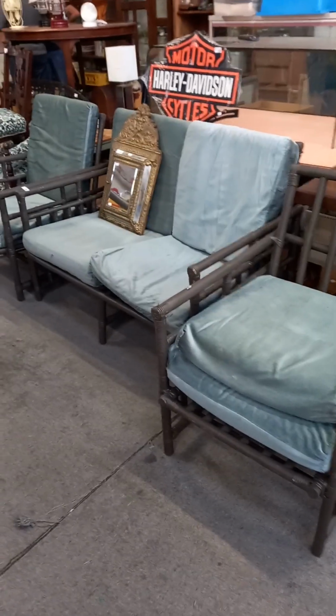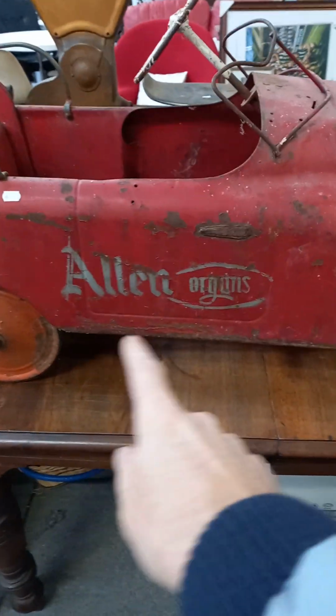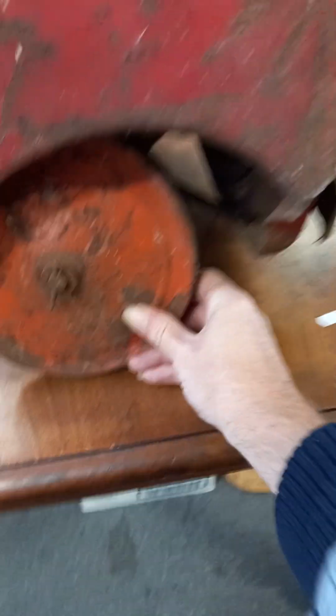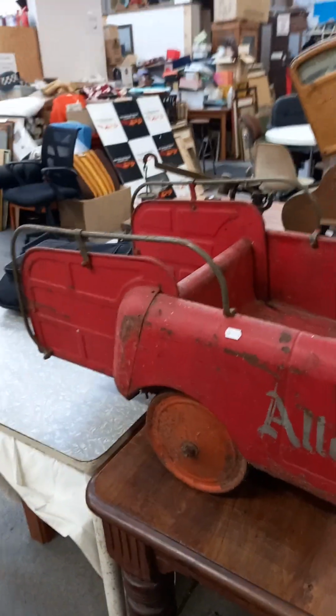Little electric guitar, Strat copy, cool little sort of cane lounge suite. Really cool Cyclops pedal car, which someone stenciled Allen organs on the sides of it. I think the front wheel's a bit, how's your father? But she's a ripper. It's nice with a little back section on it.